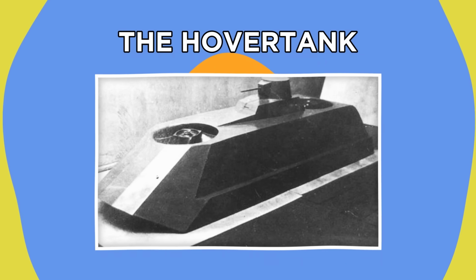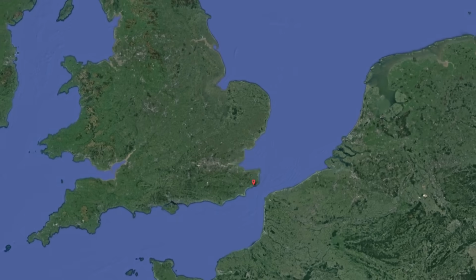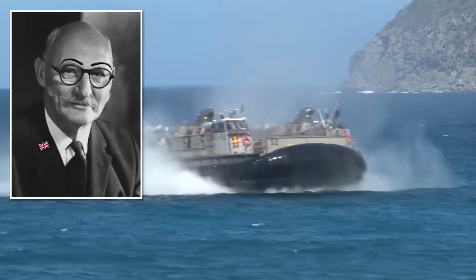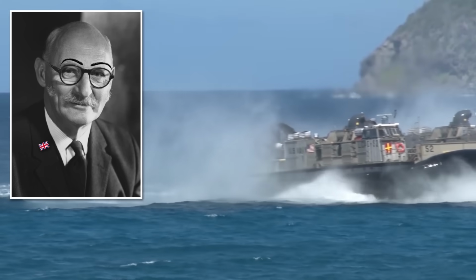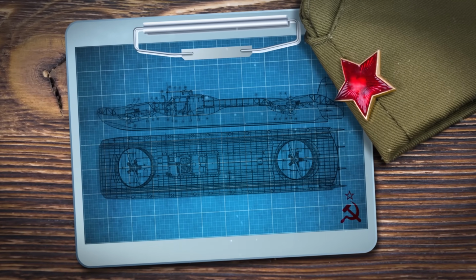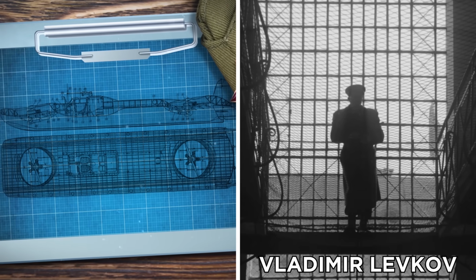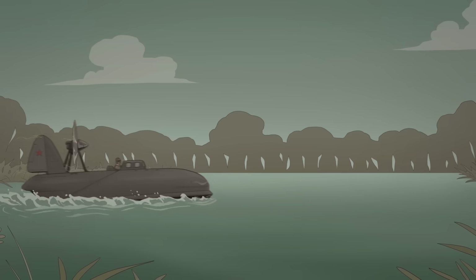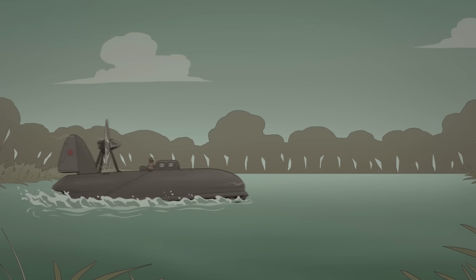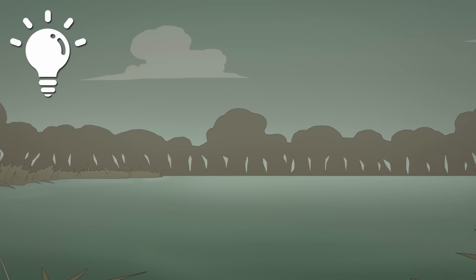The hover tank. In 1959, British engineer Christopher Cockerell traveled from Dover to Calais on his experimental hovercraft, with many assuming him to be the founding father of hovercraft technology. But actually, the concept of the hovercraft was first launched in the Soviet Union, way back in 1935 by engineer Vladimir Levkov. After multiple trials of mechanized air cushion technology proved triumphant over difficult terrain like marshlands and waterlogged areas, Levkov realized the true potential of this tech.